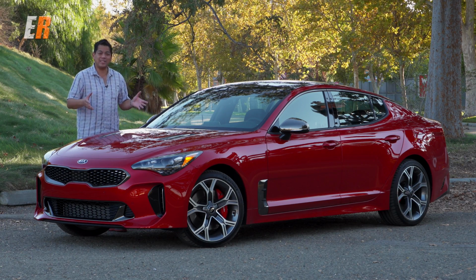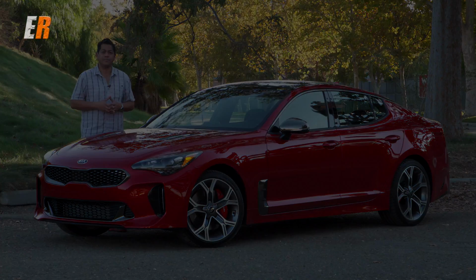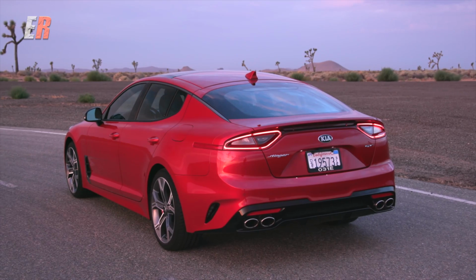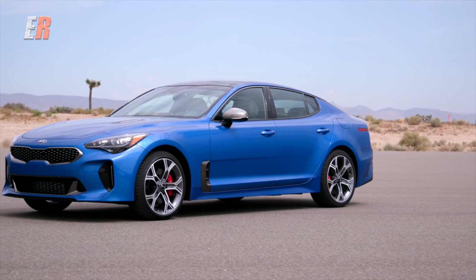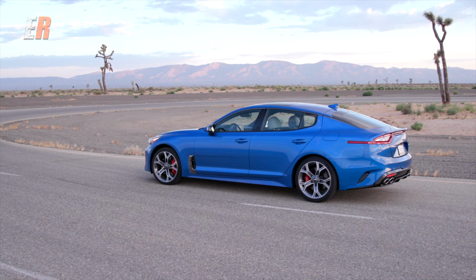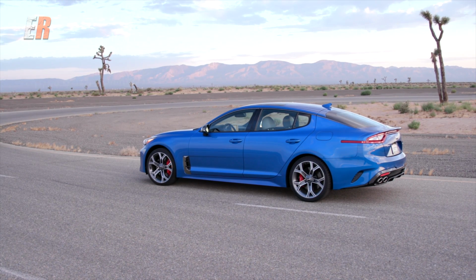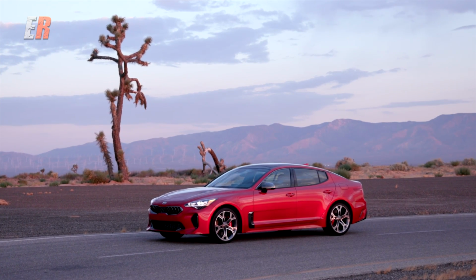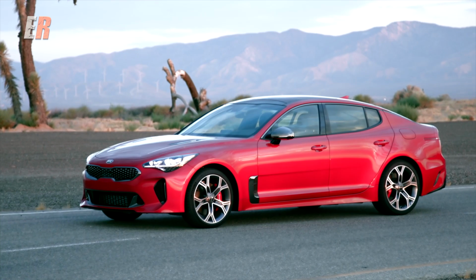This is the Kia Stinger. It's Kia's first entry into that market. It's hard to describe the size of the Stinger. Let's just say it's bigger than a BMW 4 Series or Audi A5, but it's smaller than a Porsche Panamera or an Audi A7, so it really is an in-betweener.